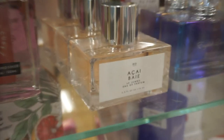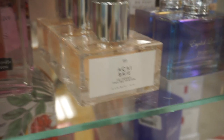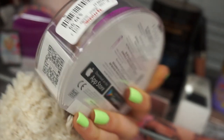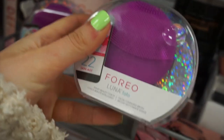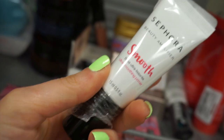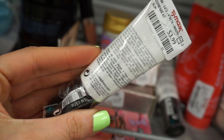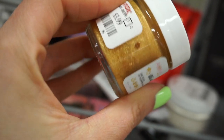I found a giant size of the Acai Bai from the Gourmand fragrance line. I thought that was cool. This is a Foreo Luna for $39.99. I also found a mini Sephora primer for $3.99. New from AMNH, we have these Truly Beauty dupes.